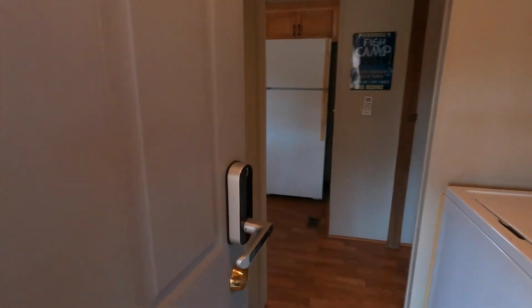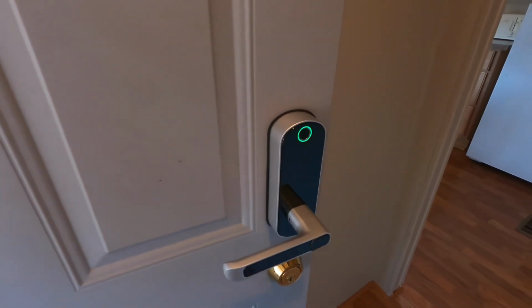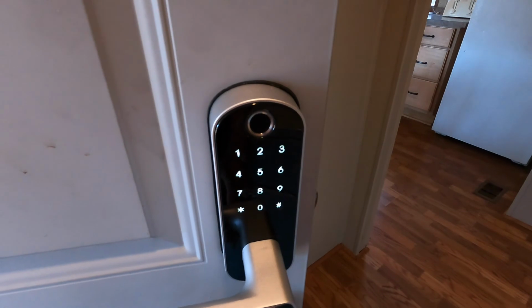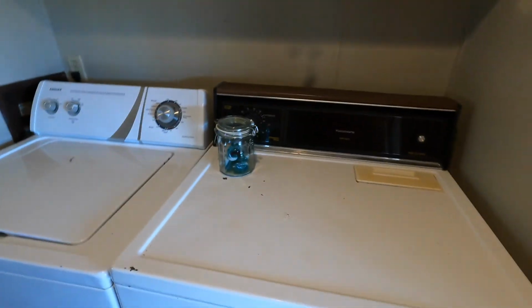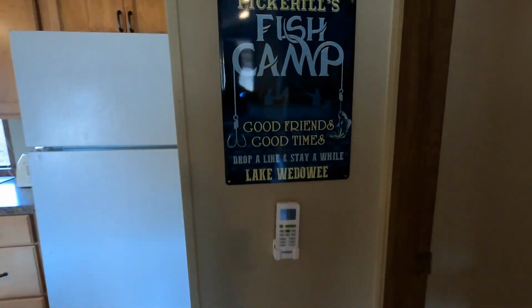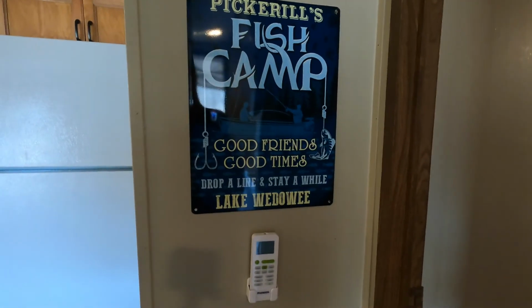Got the same kind of lock on this. Again, you'll get a 9-digit code to be able to put in there. There it is. Locked. It's a 9-digit code. That's what gets you in. And then there's your RFID chip to put on your keychain. That'll get you in for the rest of the trip. Got washer and dryer in here. Pickerel's Fish Camp. That's why it says Fish Camp up at the top. There's actually not a camp here. It's just two different buildings.